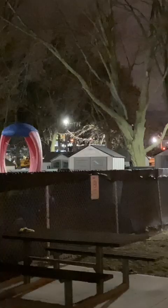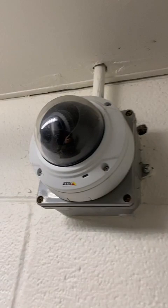Take a look at what's right here. Parents have to walk with their children through that pee-infested hallway to get over here. That is child abuse if we do not address it. How can Toronto Community Housing have this door consistently ajar? And there's a camera right there. Is someone not checking the cameras to make sure that doesn't happen? Now we're going to continue down here.